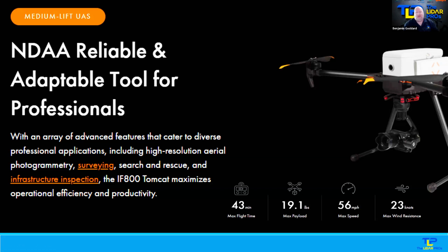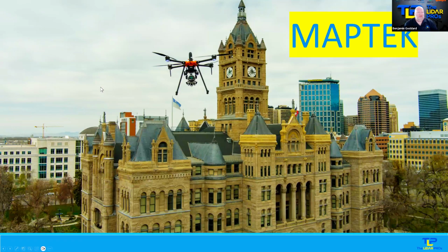Again, both of the drones are NDAA compliant, and the IF 1200A does come with a blue list capability as well. And we will get into the NDAA and blue list in another lunch and learn down the road. Just don't want to go too far into the weeds with that today.